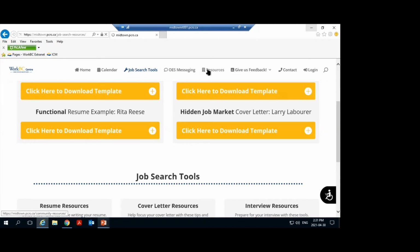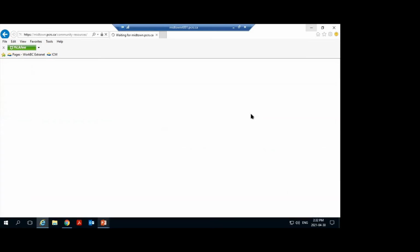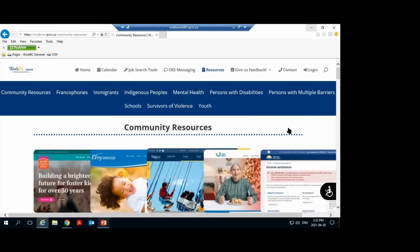There's more resources that clients could benefit from. So there's different resources for different topics. Before, we used to have different brochures of these organizations and community services and different resources in our resource room, and now it's all available online.